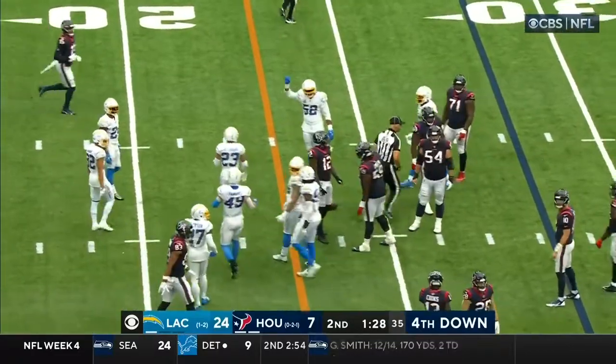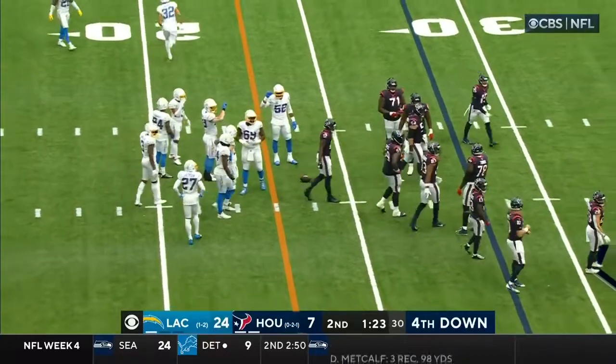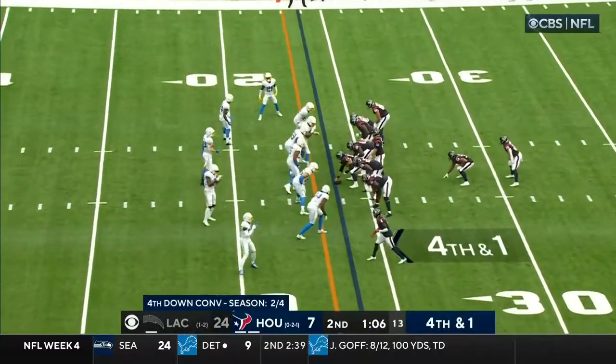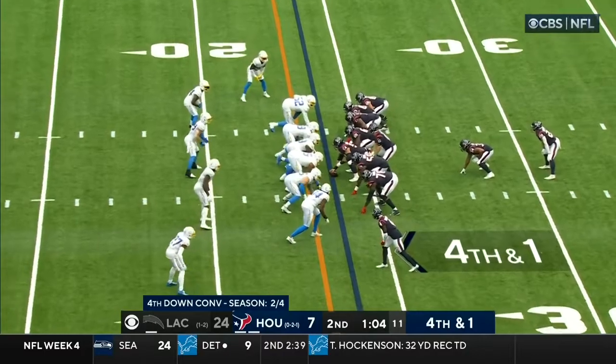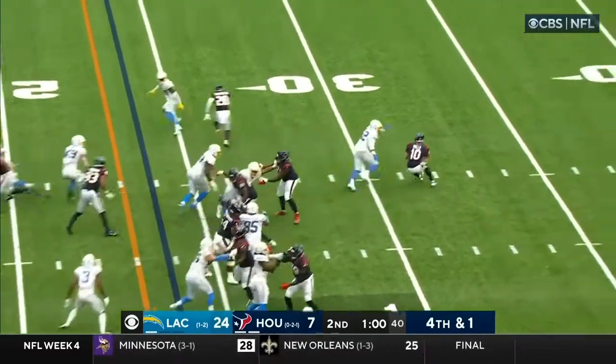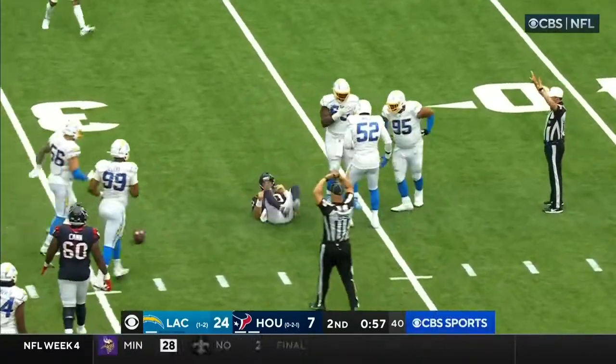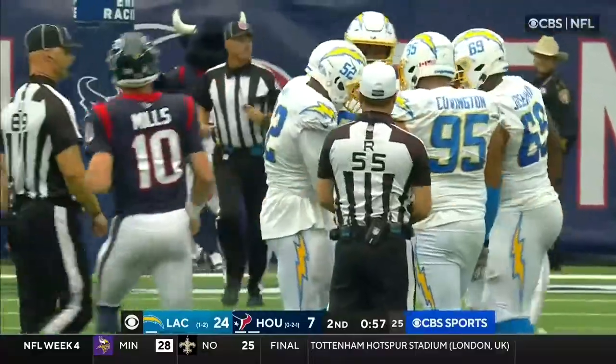I'm watching that Houston sideline. Frank Ross is the special teams coordinator. Does he call the... Going for it on 4th and 1. Burkhead and Hairston, the big bodies in the backfield. On the rollout, Mills swallowed up by Khalil Mack, and they'll take over on downs.